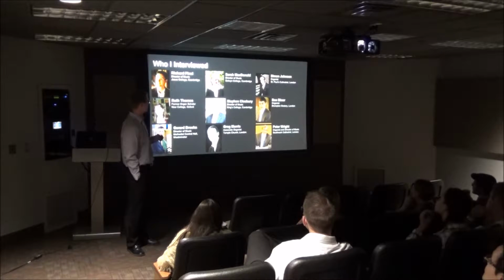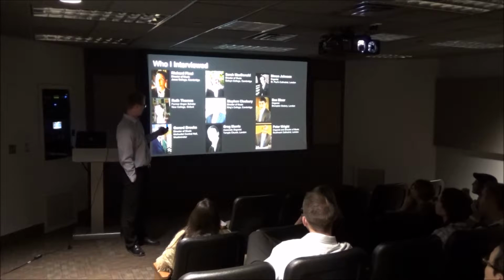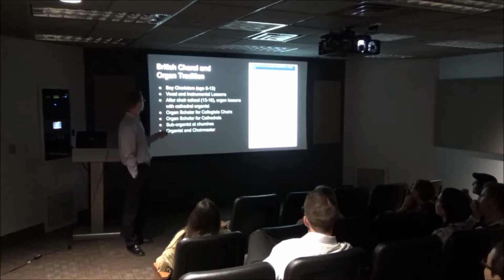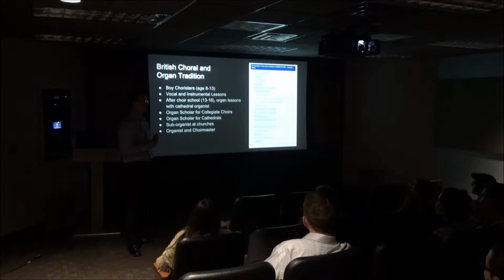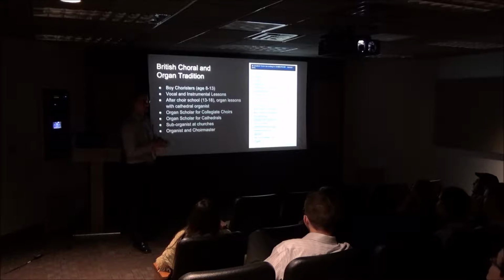Just a little bit of background on most of them, except probably Ruth and Sarah McDonald is from Canada, so this doesn't apply to her, but there's sort of a choral and organ tradition in the UK. So most of these organists went through all these stages in their life. They all started as choristers at cathedrals or churches in their own towns. And that's usually from the age of 8 till about 13, when their voice starts to change and they get kicked out of the choir.